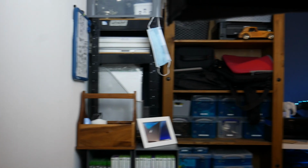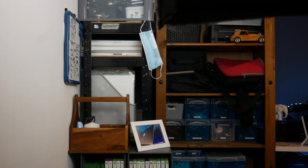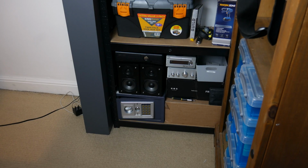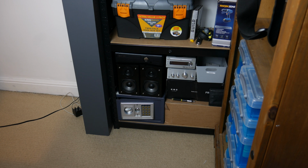Let's now go into the room where I've got two shelves, that one and that one, so let's take a look. Okay, so here is shelf number one. This is one of those metal industrial shelving units. I've had it for quite a long time. I've also got another in my storage room, but right now I just have the one in here, then this wooden unit next to it.